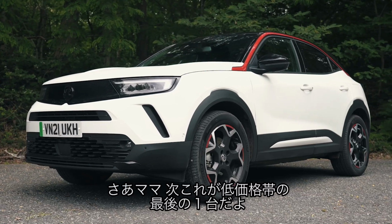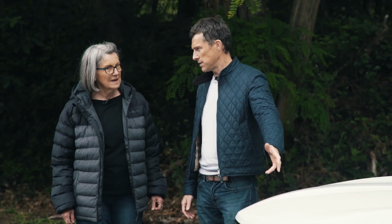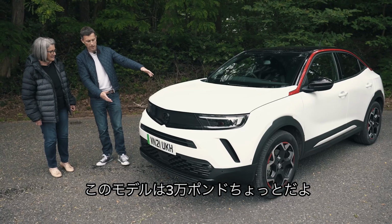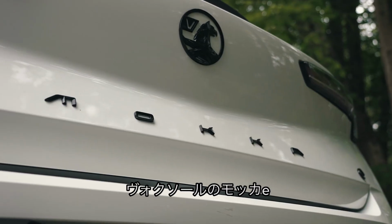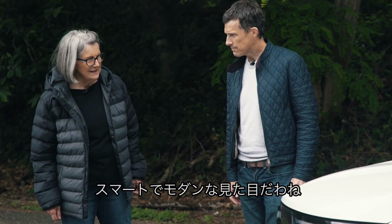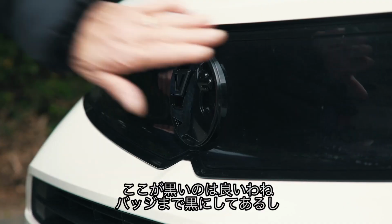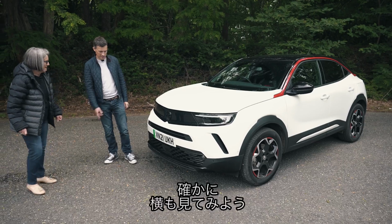So then, Mother, we come to the last of the less expensive cars. It still starts from £27,000 after car discounts and stuff like that, and this one here is just over £30,000. It's the Vauxhall Mokka-e. What do you think of it? I think it's very, very smart, very modern. This is good here, isn't it? This complete black here with the black logo in the middle. Nice. It's quite cool. And let's check it out down the side.